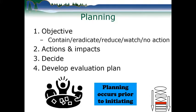Are you just going to monitor it the once? No, you will need to go back, do some pre and post treatment monitoring, but you work with a group of people to determine what that will be.